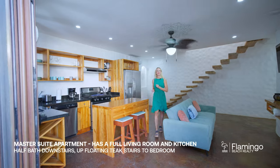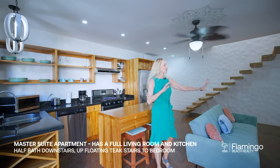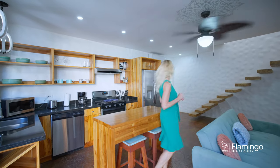Here we are in the master suite apartment. Here you can enjoy privacy from your family and guests. You've got your own living room, your own kitchen, and come check out the upstairs bedroom with me.